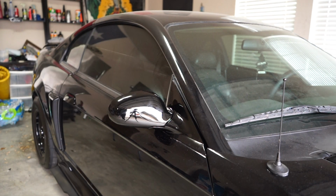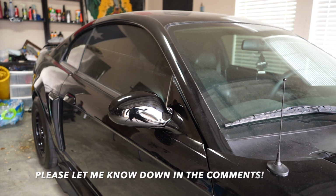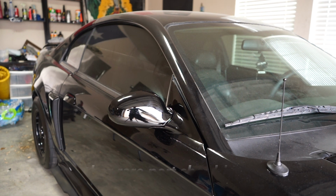Damn, they look nice, bro. I'm so happy that I copped these. Let me know what's the coolest thing y'all ever got for your car. Meaning prize, was it free? Was it something you found in the junkyard, like my bumper? Shout out to Arturo, by the way. But yeah, man, they look really nice. And let me finish off this video real quick.